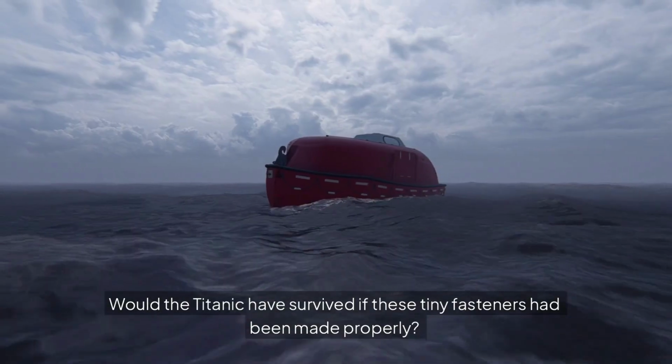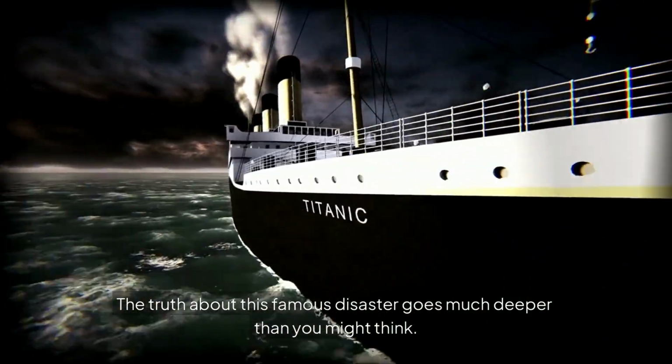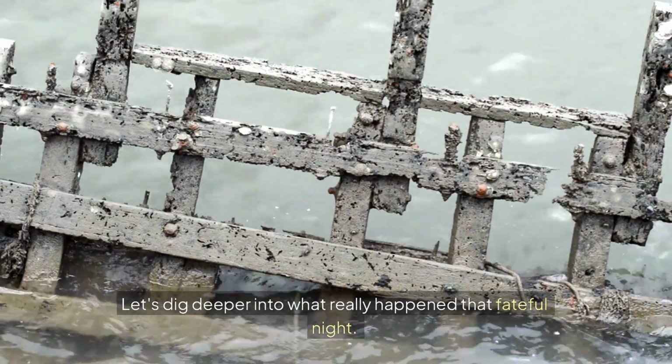Would the Titanic have survived if these tiny fasteners had been made properly? The truth about this famous disaster goes much deeper than you might think. The Iceberg Myth. Let's dig deeper into what really happened that fateful night.